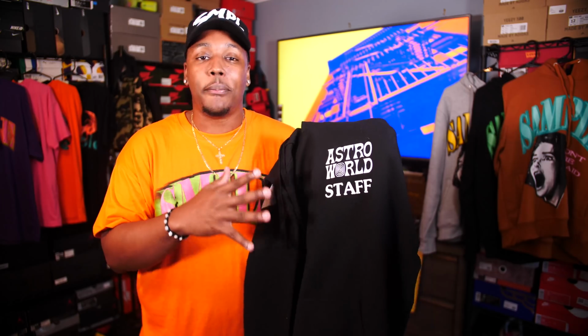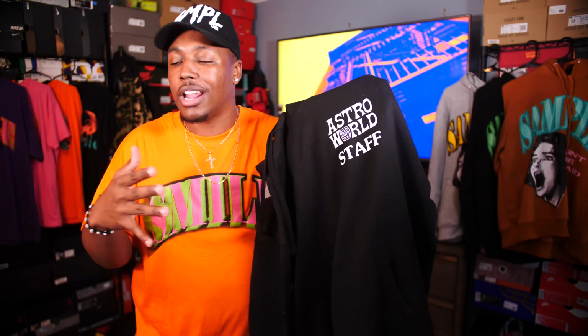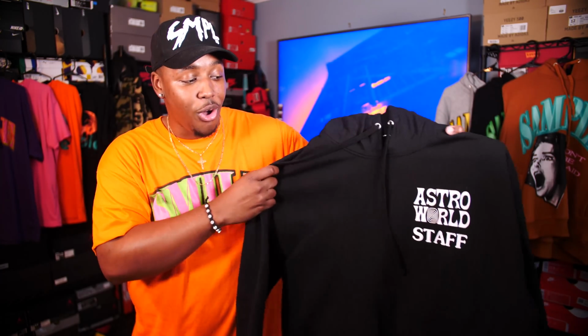I copped this one once again, just like I copped the Cactus Jack Records one, because I didn't know if a lot of people would grab it because it wasn't the most, I don't want to say visually appealing, but craziest item. I figured people were going to go for the crazier stuff first, so I got this one right here. It is all over black, has Astroworld staff on the front, which is fire in my opinion.